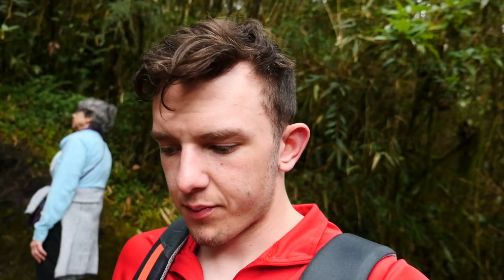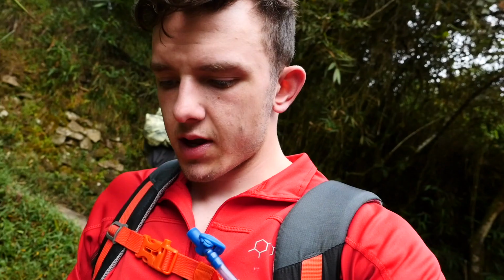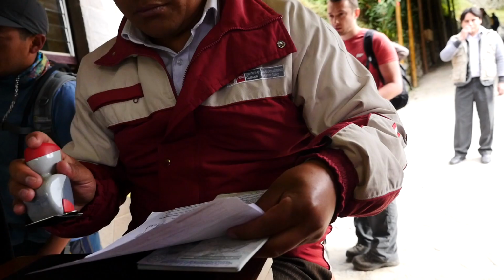For rules and regs, we have to basically leave and then re-enter to register that we're actually on the archaeological site, probably for their books, and so they can register how many people are coming in and coming out, and how many tourists and visitors they have per day. So yeah, doing that now. We're gonna grab a bite to eat and then we'll be coming back in and exploring the ruins. Thank you, George. Perfect, thank you very much.